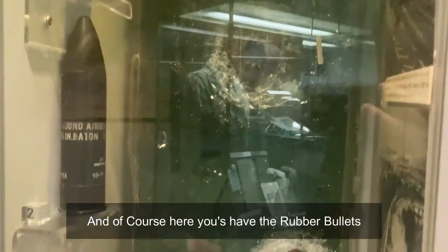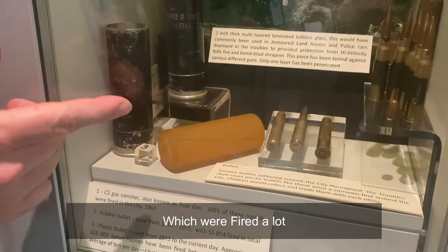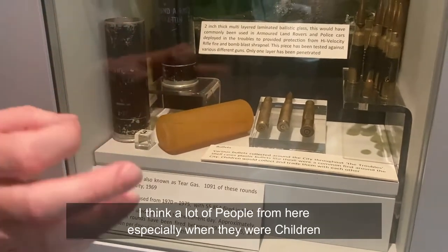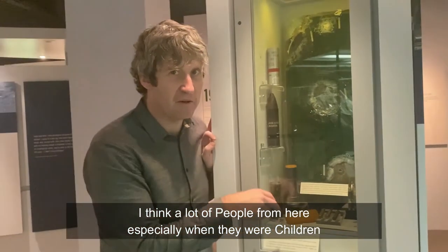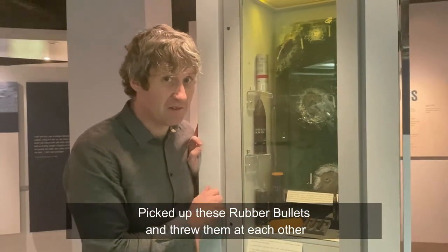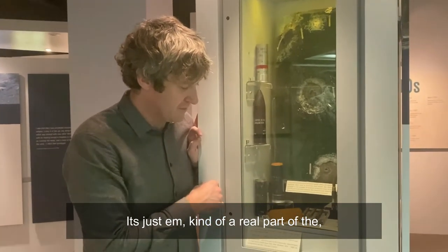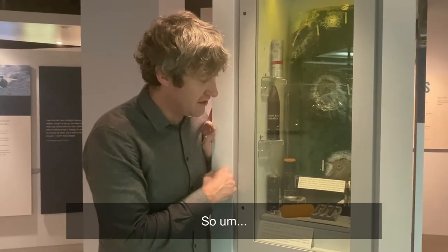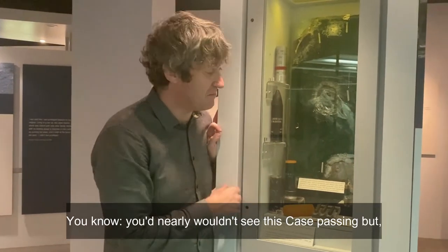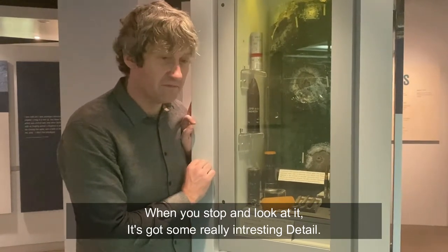And of course, here you have the rubber bullets, which were fired a lot and could cause a lot of injury. But I think a lot of people from here, especially when they were children, would pick up these rubber bullets and trade them with each other, and it just became a real part of life in Northern Ireland for many years. So you nearly wouldn't see this case passing it, but when you stop and look at it, it's got some really interesting detail.